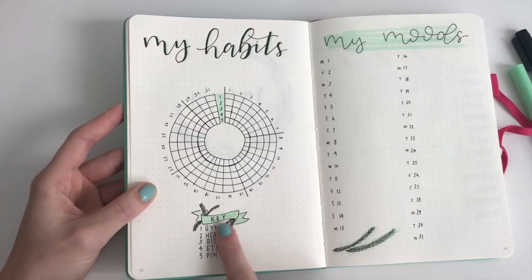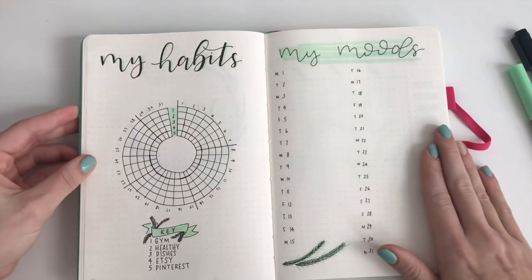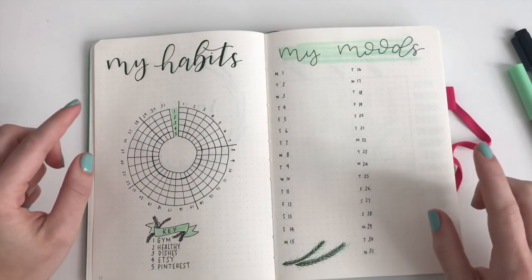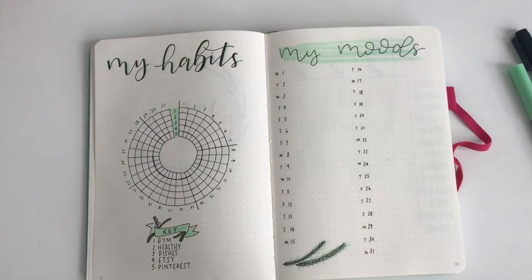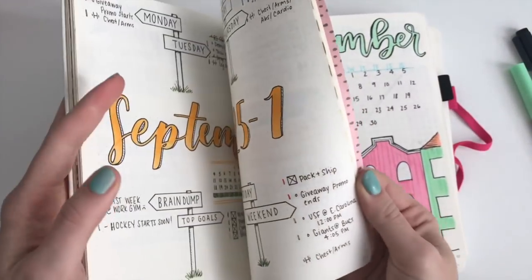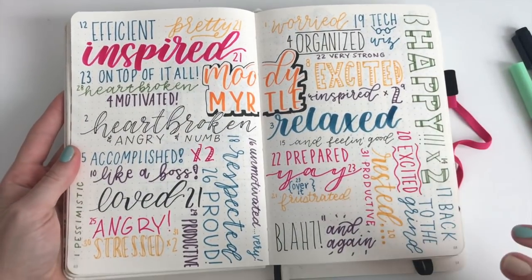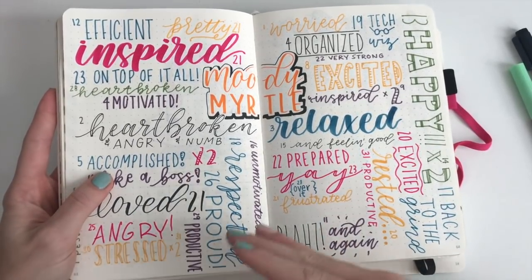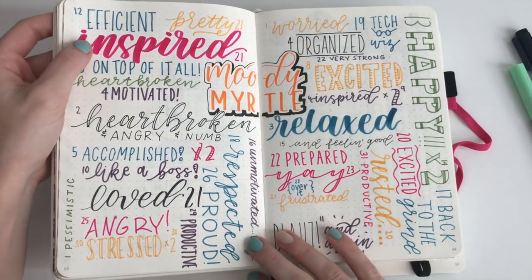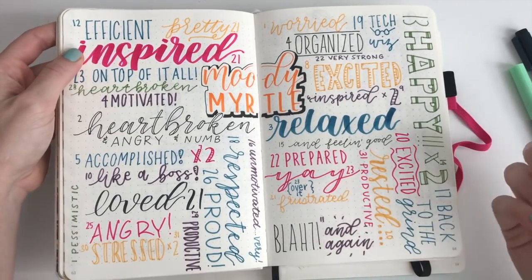I decided to tie in the theme just a little bit with this banner. Then I did my mood tracker. And if you have seen my previous videos from September and October, which I'll link above so that you can take a look, I actually did this mood tracker where I just wrote out what I was feeling. I associated it with my color code. So if it's blue, that's how I'm feeling while I'm at work, versus pink is my business. So that's how I was feeling while I was working on business things.